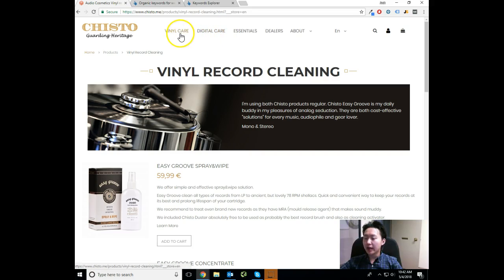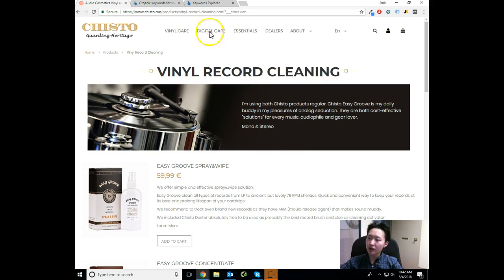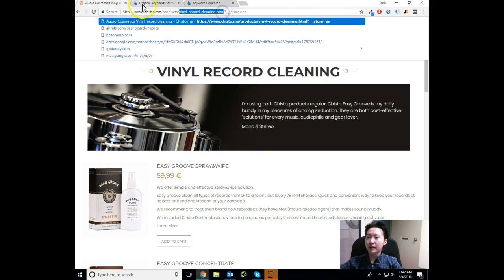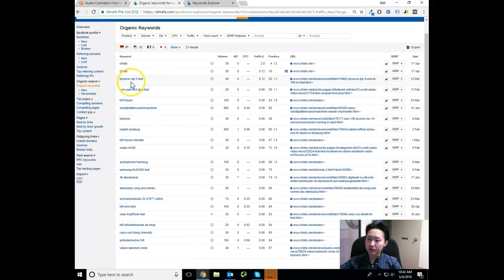So vinyl care. We have vinyl record cleaning, and this is the page that we want to build out, because it already has that keyword in the slug. And the reason why I want to focus on having this kind of keyword in the page URL is because that's exactly how you've been ranking for a lot of these random keywords.